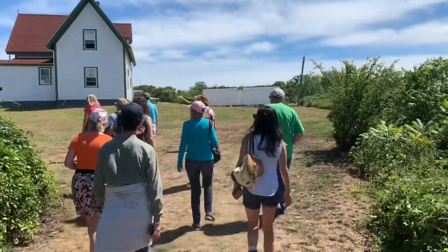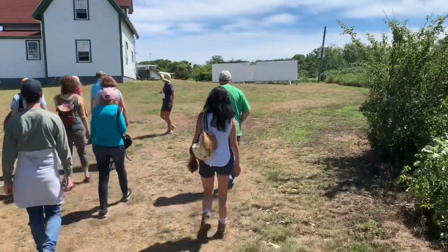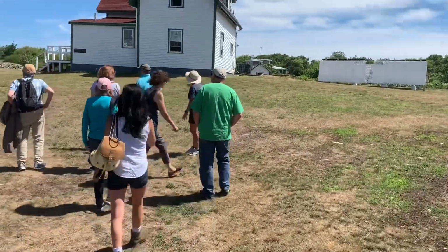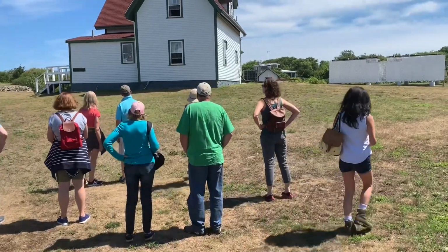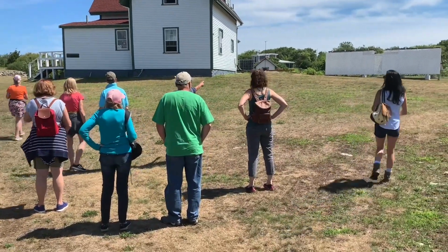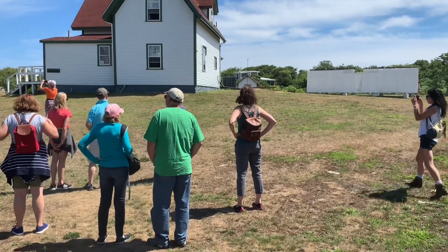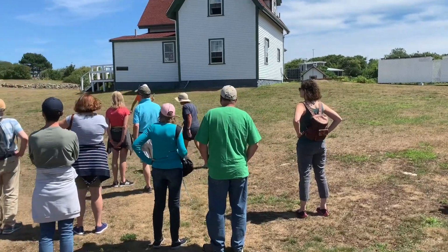So the keeper's house is here. Remember I told you we have red roofs. Brian and I volunteered to be able to live in that house. It's 3 bedrooms, 1 bath. The assistant keeper's house is 3 bedrooms, 1.5 baths. The solar system that we put in 2019 to light all the houses is just over here. I don't want to block the whole thing. Oh no, but there's plenty of time to take pictures.